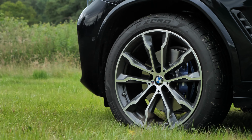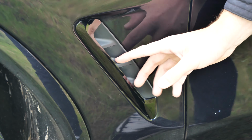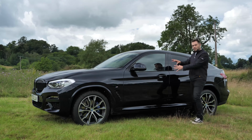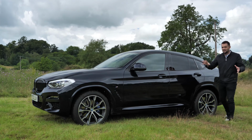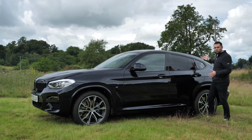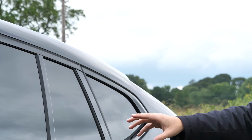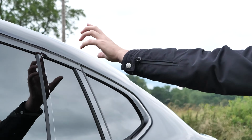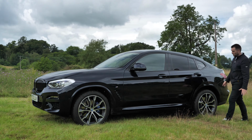We've got the larger wheels on this again because we've got the M Sport Pro Pack, little air breather here, which looks really nice. But as we go backwards through the swage line, through the Hofmeister kink, things now get different. Obviously, instead of the X3, which carries on here to a normal conventional SUV style, this slopes off at the back and gives a real elegant, sporty look to the rear of the car.